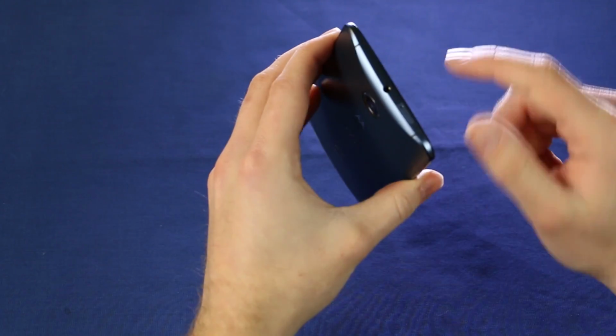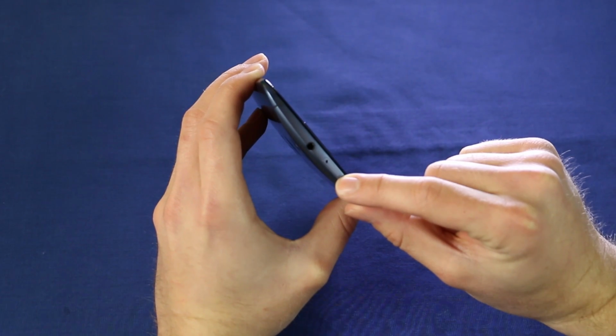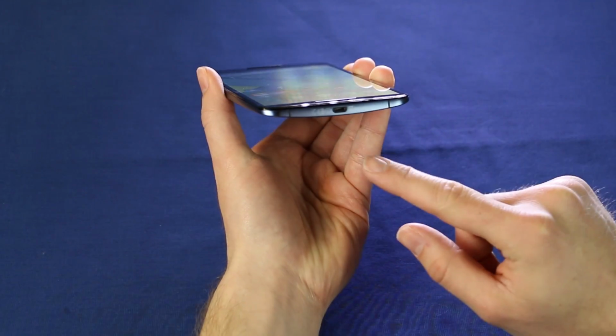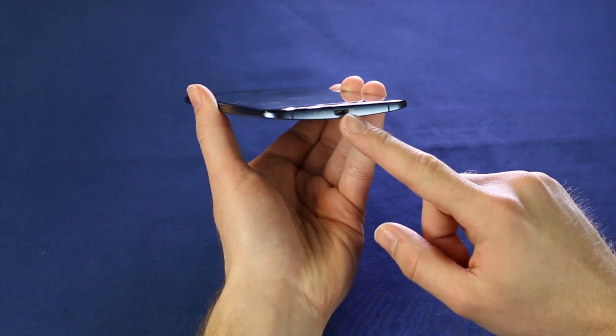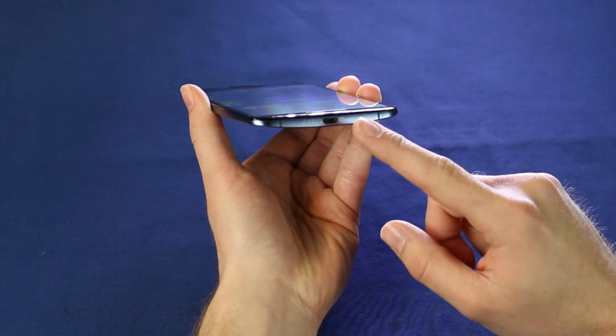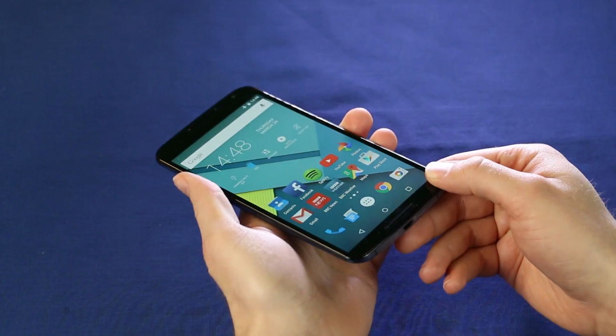On the top, we have a 3.5mm jack for headphones and a nano SIM tray. And on the bottom we have a micro USB 2 port, which does feature Qualcomm's quick charging technology, so you can charge this up pretty fast, assuming you're using the bundled charger that comes with the device.